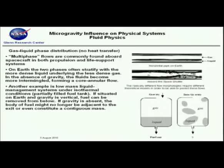Next chart, please. Okay, and then there's gas-liquid phase distribution without heat transfer. I show 2 pictures here, one of flow through a pipe, and the differences in the very top is 2 phases in 1G, and at same flow conditions in 0G. So you see you get a very different distribution of phases and operation of that system. These are most commonly found in propulsion and life support systems.